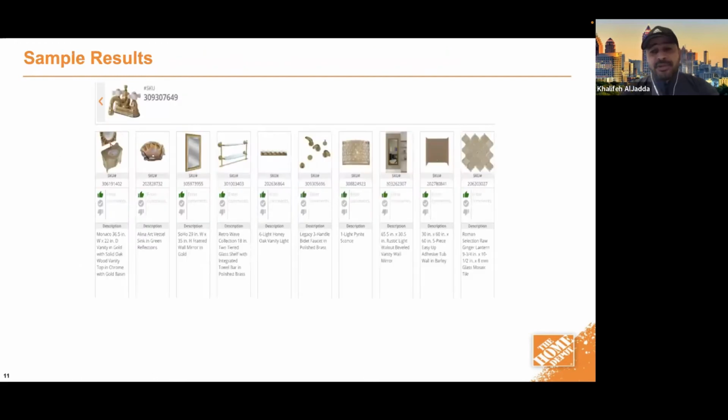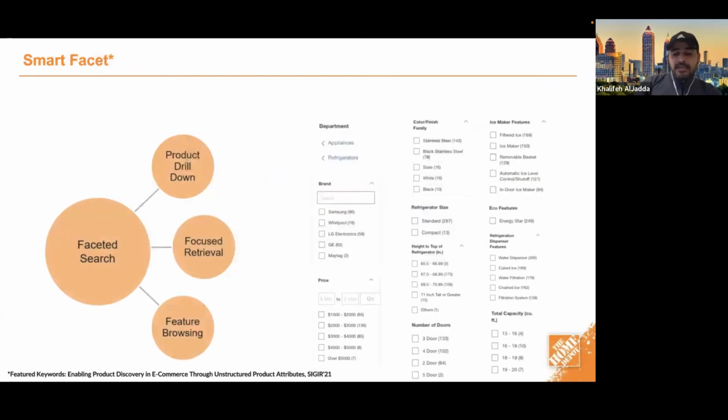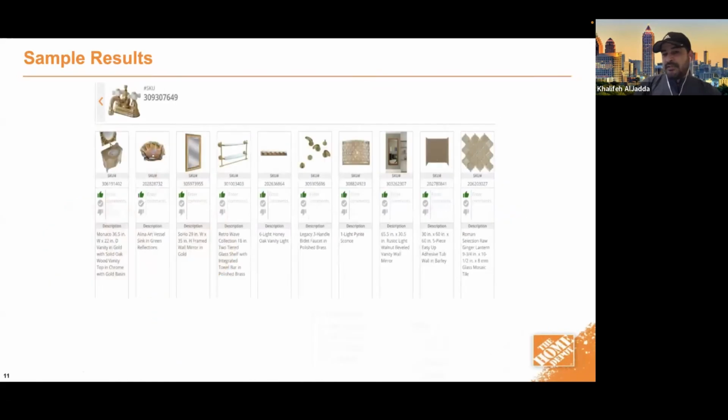In this slide, we are showing an example of a collection that was generated by this model for the anchor product, which in this case is this golden faucet. As you can see, the model predicted that the vanity, sink, mirror, and lights can form a collection with this faucet. And you can see these are very good matches. So that's about the first project, which is the collection recommendation.